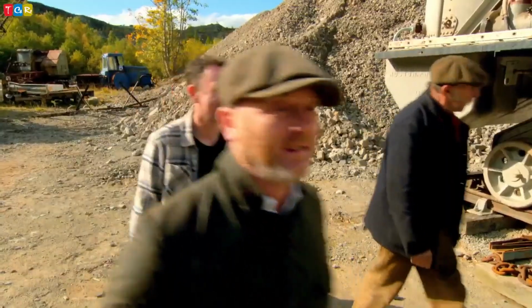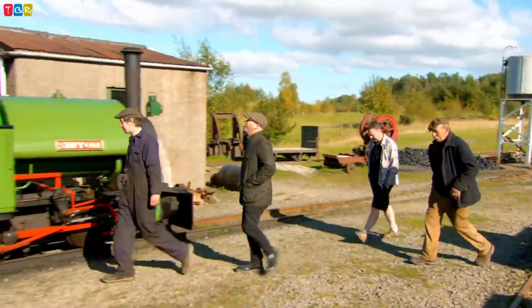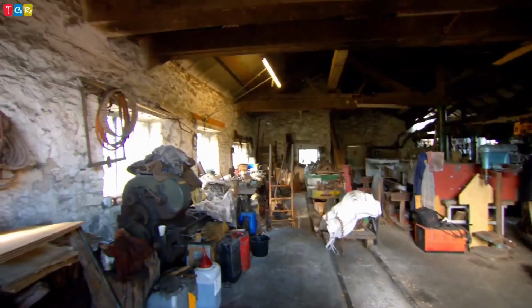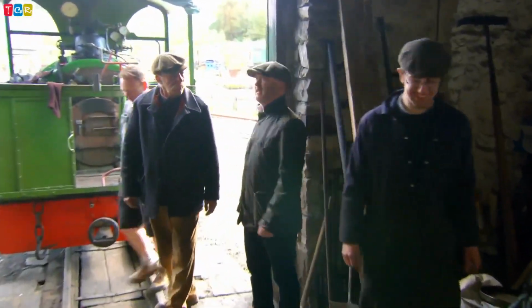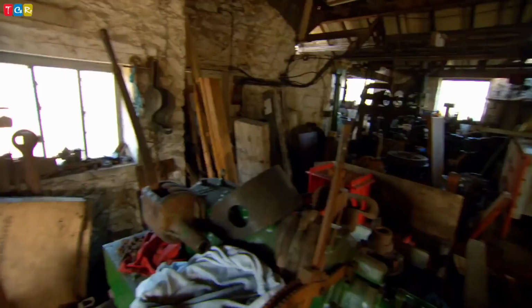With his industrial appetite whetted, Drew wants to see if there's anything to buy in one of Ian's many sheds. Oh, yes, look at this. This is my dream workshop. Look at this, Ian. Fantastic. Tidier than your dream workshop. That's perfect. First impressions of the place are quite remarkable.